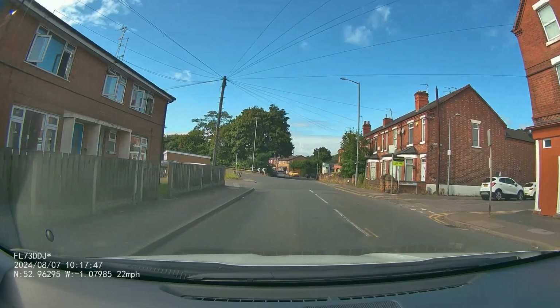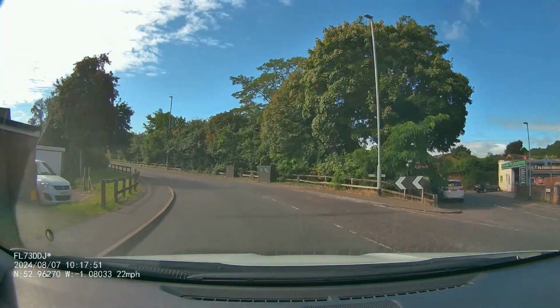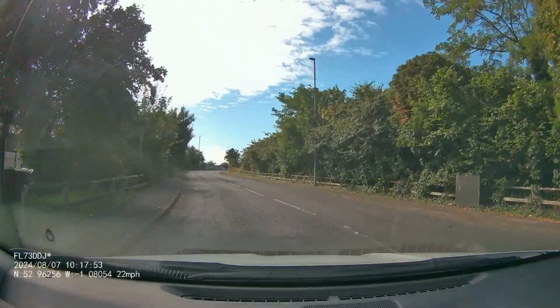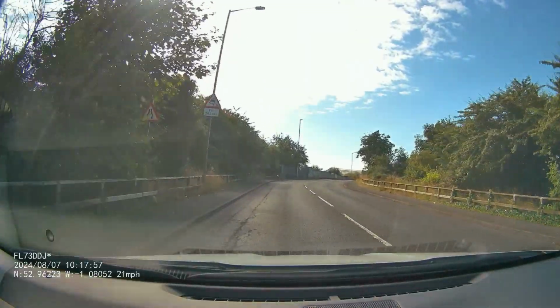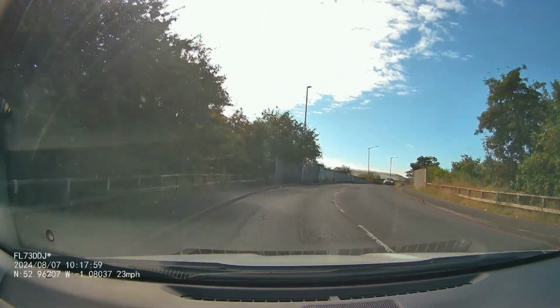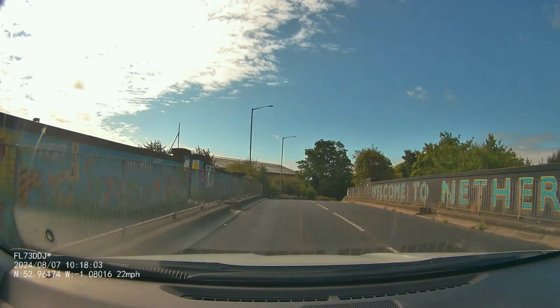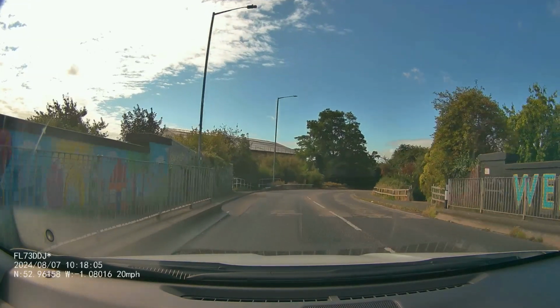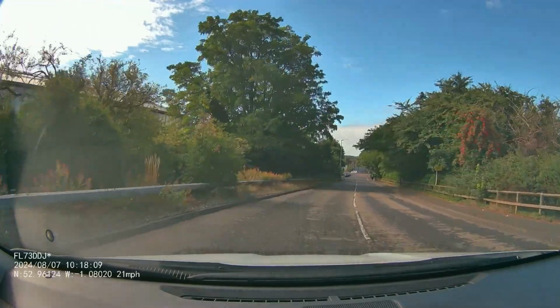The pupil did pop a left signal on. We had a chat about this one, how that signal could mislead that white car to pull out if it was already at the give way lines. Don't signal if it's obvious what you're going to do, such as moving back onto the correct side of the road. Now, if it was a lane change on a multi-lane road, then a signal would make sense. But with this being a single lane road, there's no need for it. So I don't want to see that left signal there.